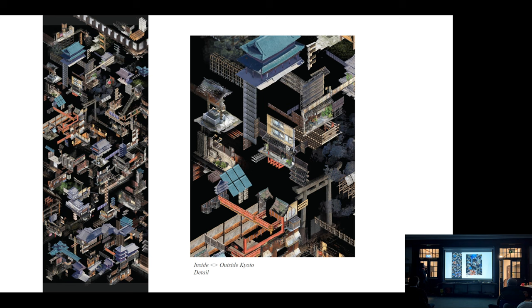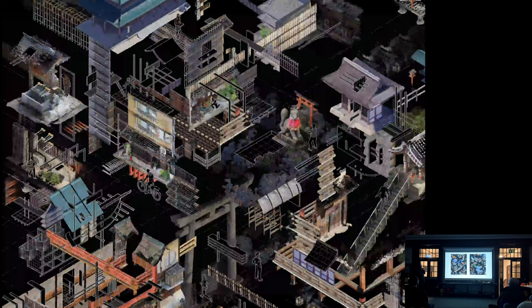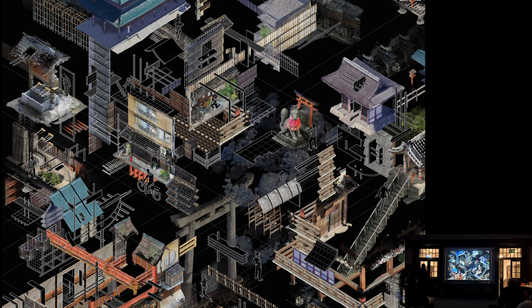So you can see this ambiguous Inside Outside Kyoto title is about the slow process of being actually there and photographing and documenting my experience of the city, but also the more remote, disembodied version of the city that I get from Google Earth. Which I then started to occupy, because I can't stop drawing, started to occupy as a space to draw in itself.